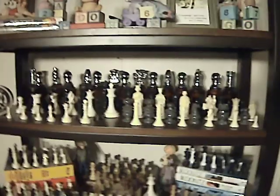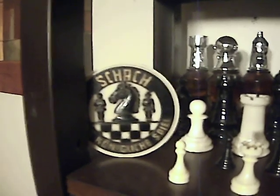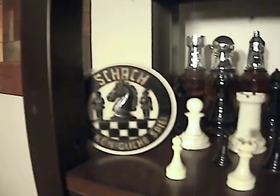So, leave you with a parting shot of my chessmen. That is a miniature chess set from the late 1950s, early 60s by Shaq. I think that's how you pronounce it.